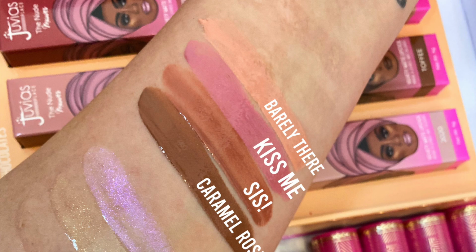Okay, so for the lip glosses, the glass glosses are $13 a piece. I was able to find them on the website here. And then the lip reflect glosses are also $13 a piece. For the lip reflect glosses, there are 4 shades. There is Caramel Rose, which is a warm toned soft brown, Sis, which is a deep peachy beige brown, Kiss Me, which is a soft rosy baby pink, and then Barely There, which is a light creamy neutral beige. The packaging for these is very similar to the other lip glosses, clear with that same imprinted design.